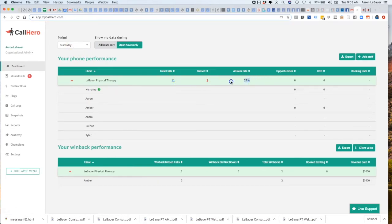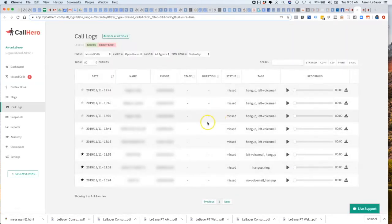Oh gosh, 27%. This is crazy. So let's go look at the missed calls. All right, here we are. 1, 2, 3, 4, 5, 6, 7, 8. Okay, so no voicemail, hang up. Okay, hang up and ring, left voicemail, left voicemail, left voicemail, left voicemail, left voicemail.